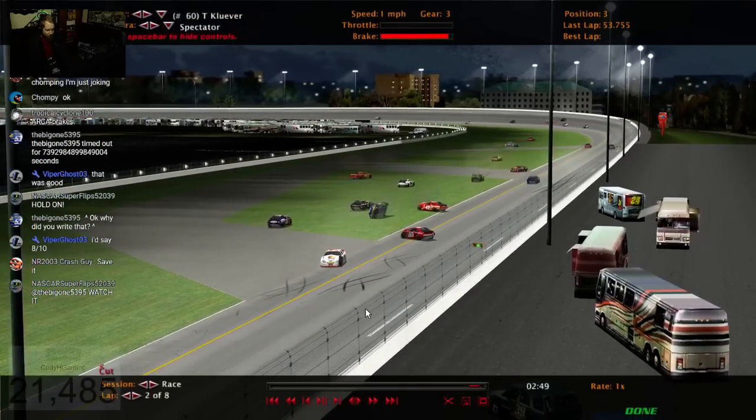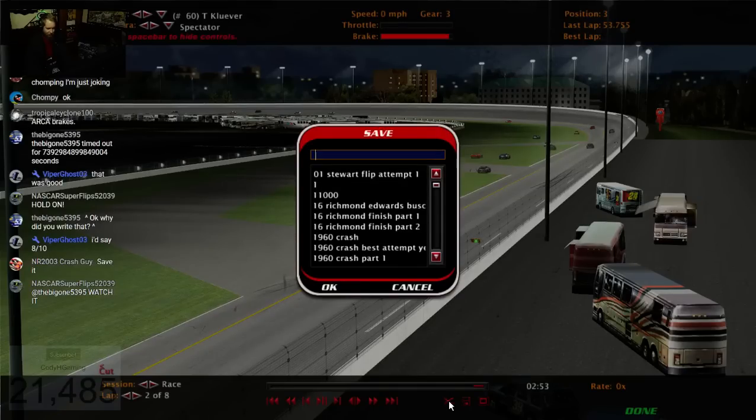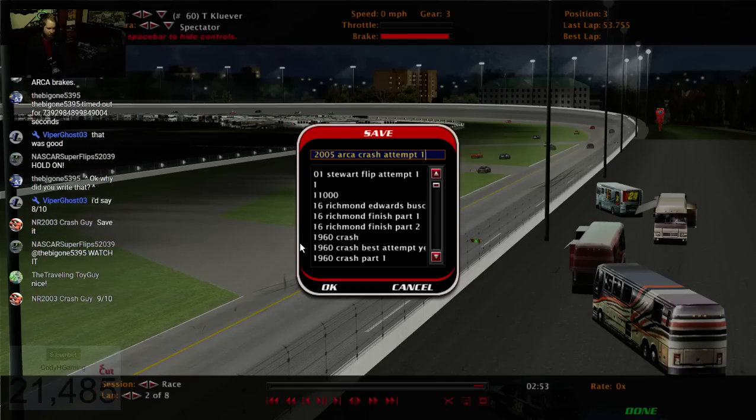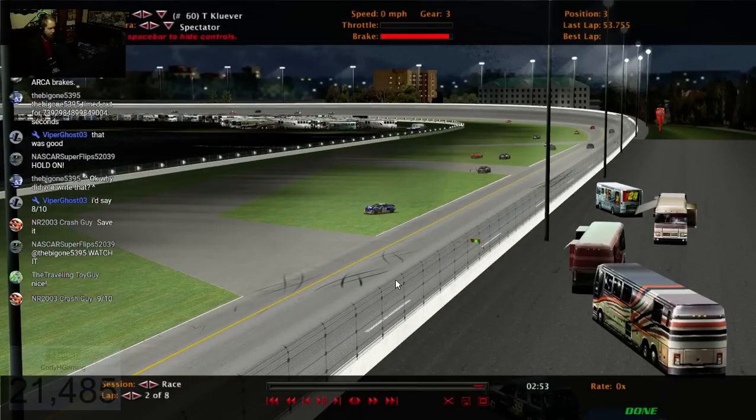So yeah, it's definitely not going to be perfect, but 2005 ARCA crash attempt 1.